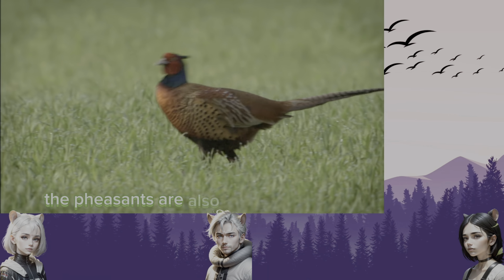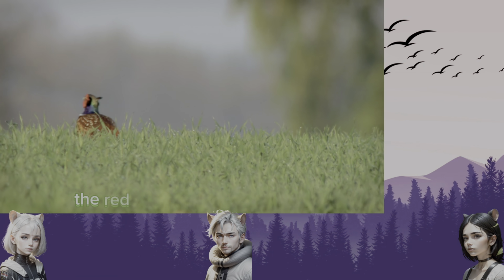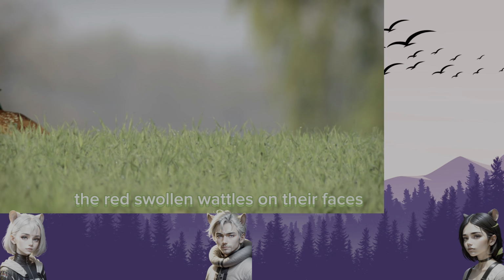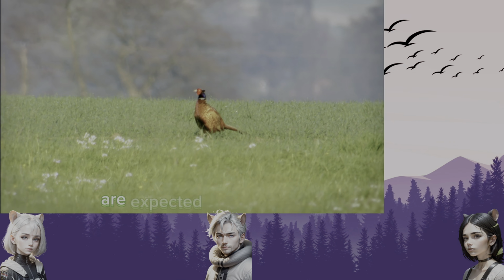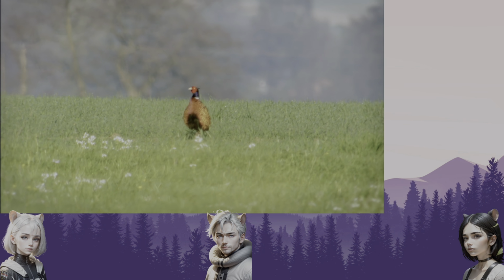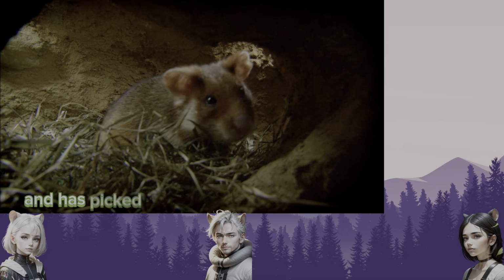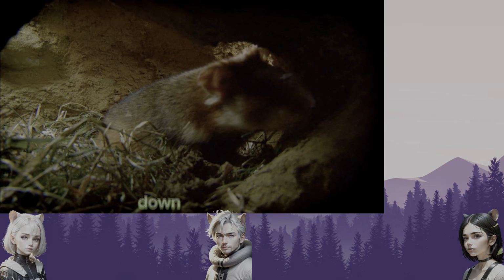The pheasants are also turning their attention now to searching for a mate. The red, swollen wattles on their faces and their excited fluttering are expected to work wonders. A hamster buck is on his way in the field and has picked up the scent of the hamster doe down in her burrow.